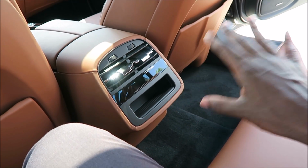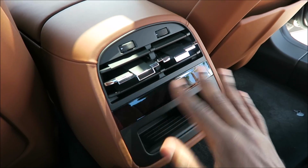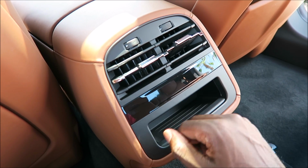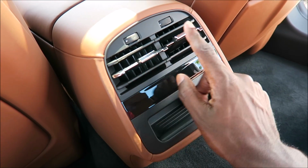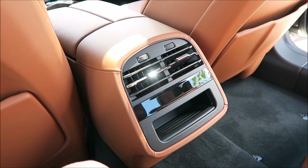You got your console here, you can do your controls, everything like that. Here, I see what they did. It's a lot better than the Ghibli, the HVAC controls and section, because this does have the nice gloss black piano wood, and they do also have the chrome trim along the vents. Still not really up to par with what I wish it was.